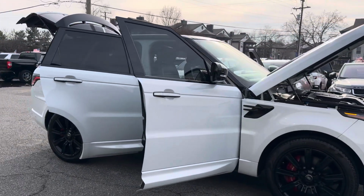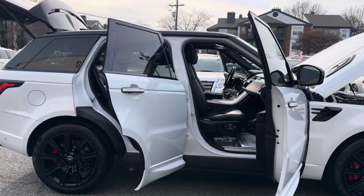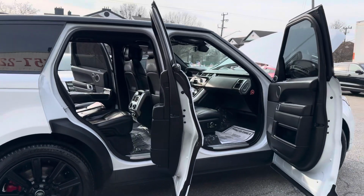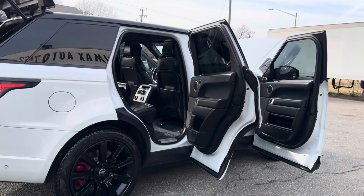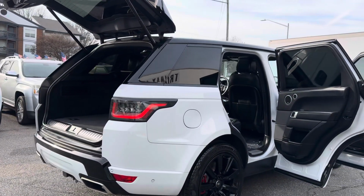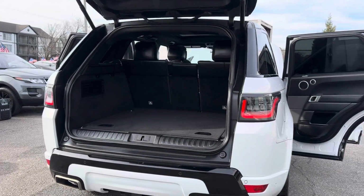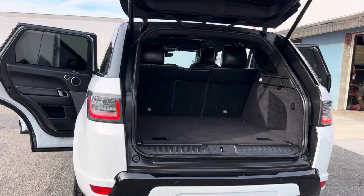Let me keep going. It's more performance-based, a performance-focused version of the Range Rover. That's why they are calling it dynamic. Tuned suspension with increased stiffness for improved handling. You know, for body roll during cornering and everything.